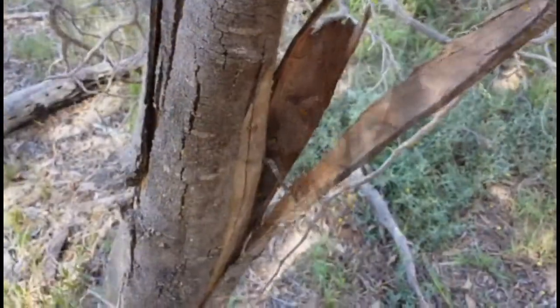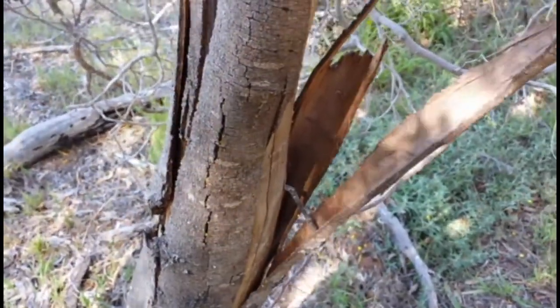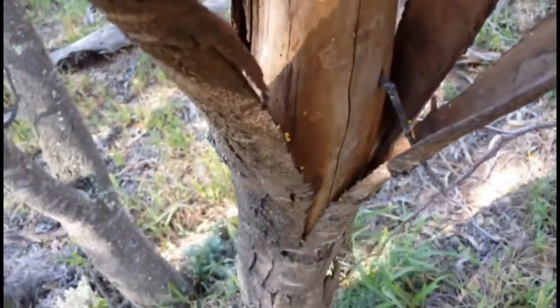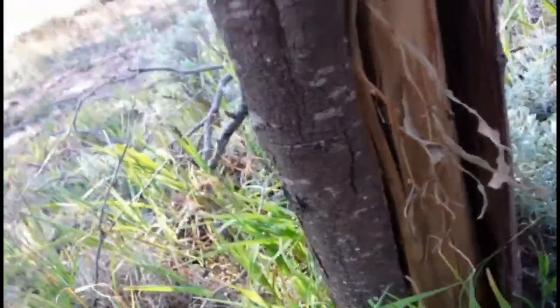Guys, this is a beautiful acacia species, a wattle, so I'll show you what the flowers look like. Anyway, we'll look under here. Bound to be something here. Spider webs. No luck.